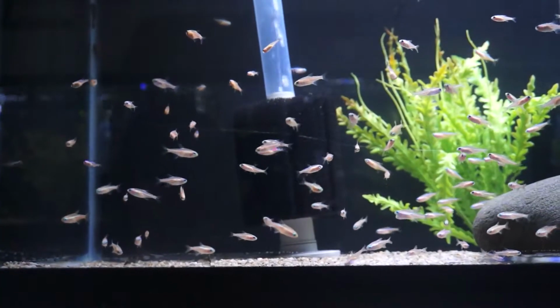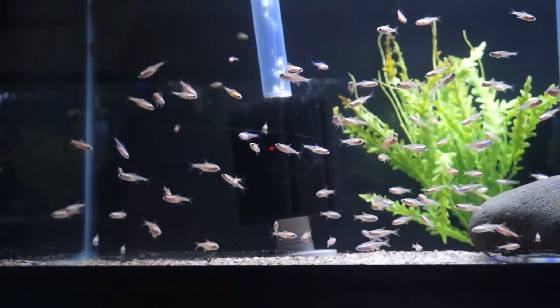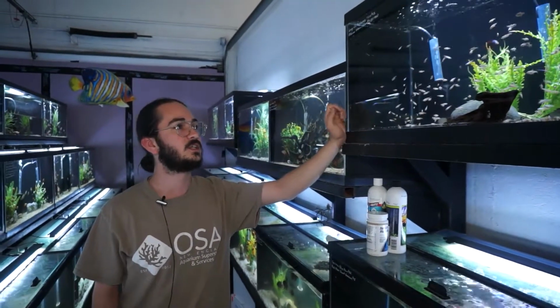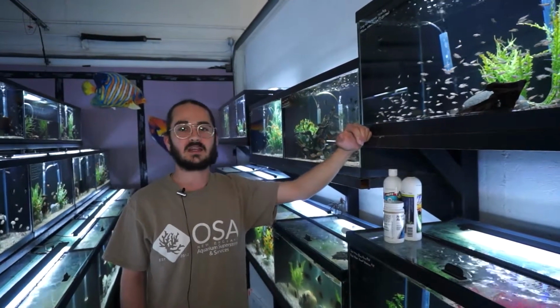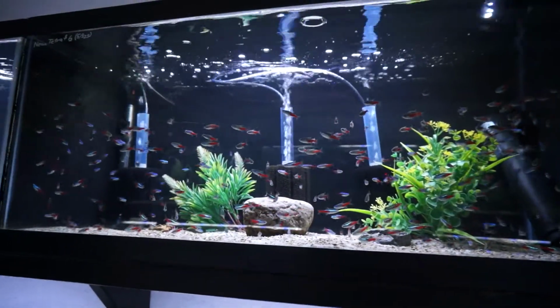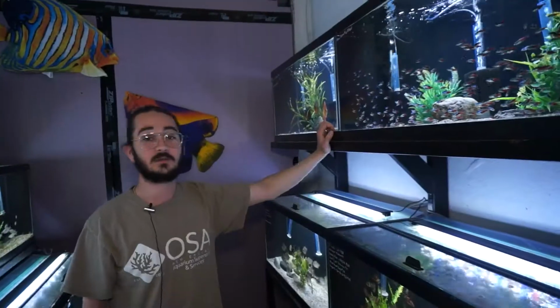For the smaller schooling fish, we have gold neon tetras, which are another neat one. You guys probably saw some of the albinos we had very recently, and these are very similar fish. We also have some smaller Ancistrus bushy-nosed plecos in this tank too. They happen to be long fins, but are the common brown coloration that you see most of the time. Bunch of jumbo neon tetras again. These guys are pushing the limits of full grown, but they seem to be doing very well.